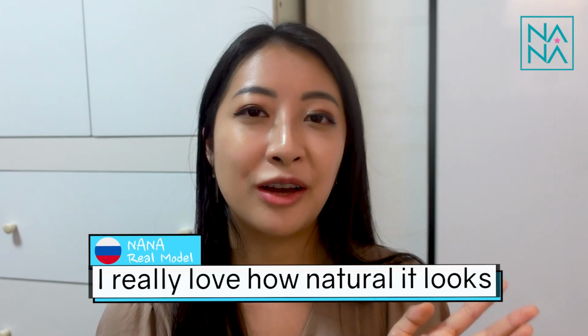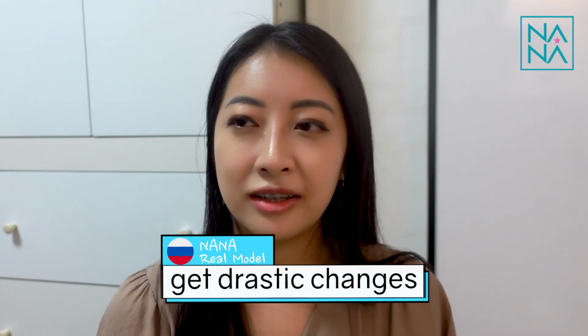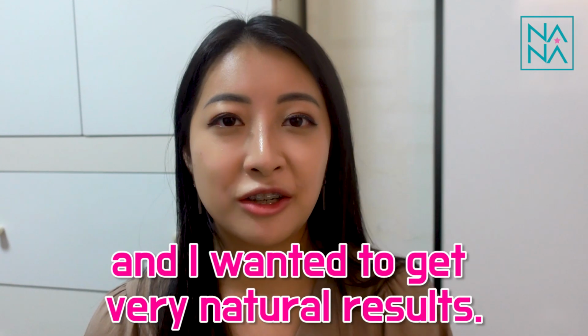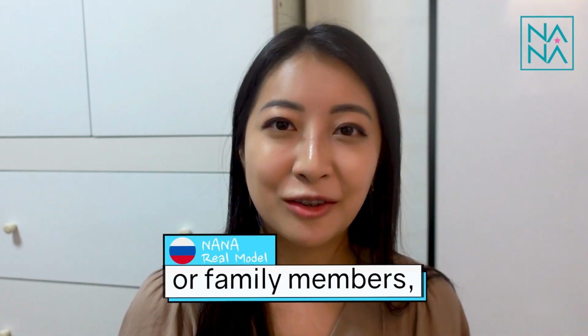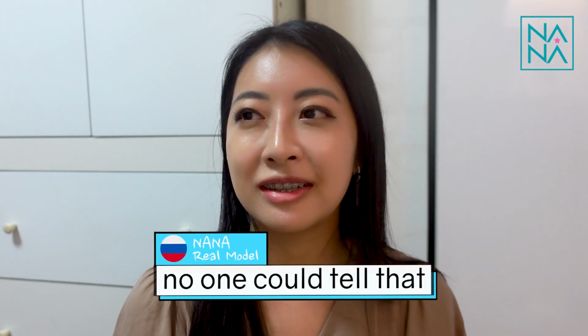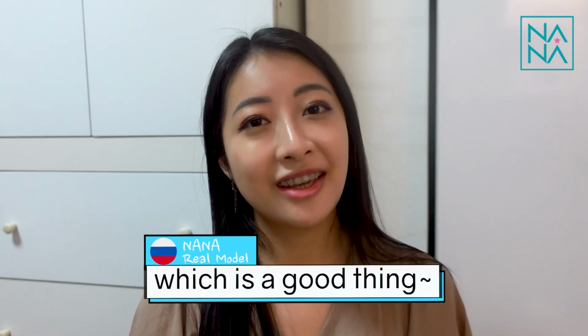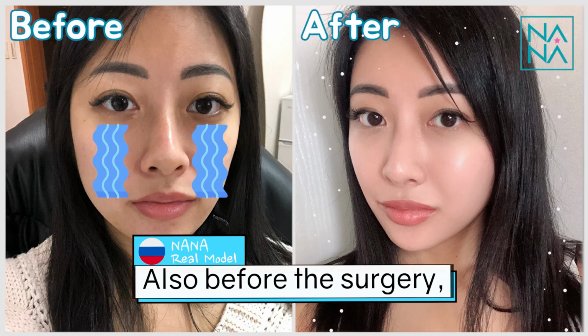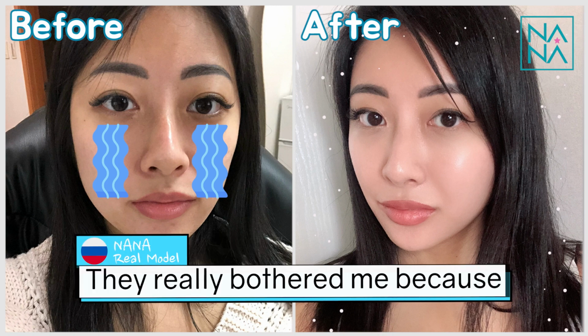I really love how natural it looks because I didn't want to have like very drastic change. I want to have natural results. And actually when I met my friends or family members, no one could tell that I had plastic surgery, so that's a good thing.